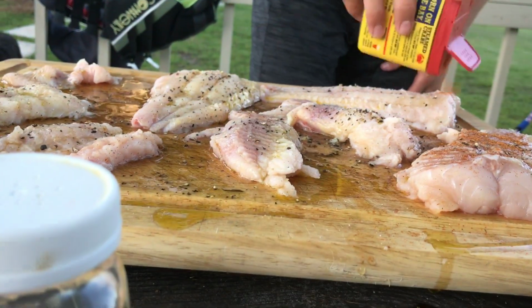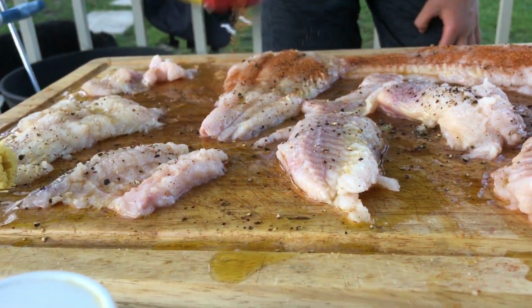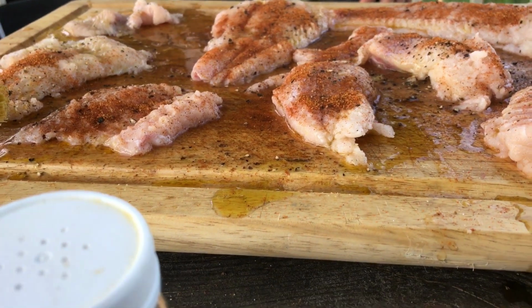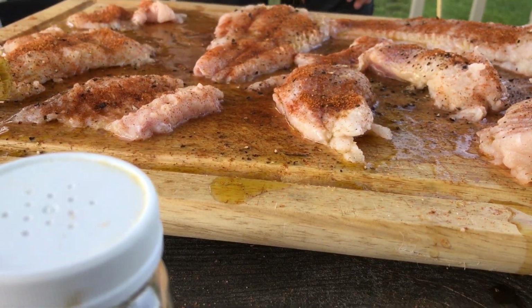I need to get some Critter Getter from Mullet Man, for those of y'all who have heard of him. It looks like he's got some good stuff. And some Everglades. That's what else Carson and I were talking about. That's off of Deer Meat for Dinners channel. Love Deer Meat for Dinner. He knows how to cook, I bet.